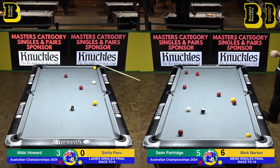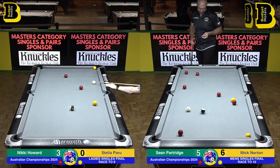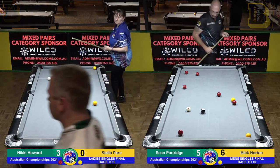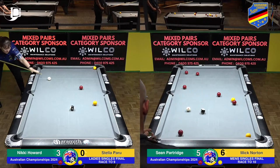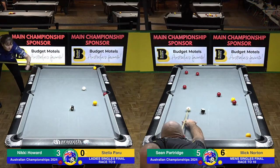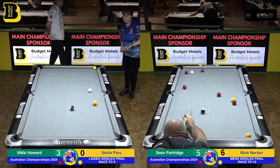But now we're going to see Sean approach the table, having a bit of a wander. I wonder if Sean will be looking at a safety, because his red right below that yellow to the middle is still not absolutely on. Absolutely not will Sean be looking for a safety here, I don't believe. Oh, you don't reckon? No. If it was me as a left-hander, I don't mind this shot. Oh, I didn't know you played with the cue in the wrong hand. All my life. I'm surprised no one ever taught you otherwise.